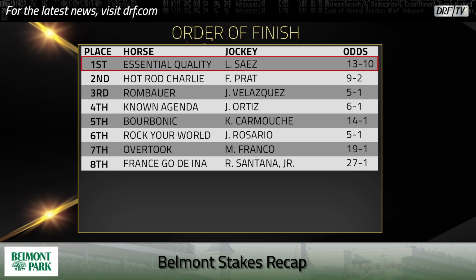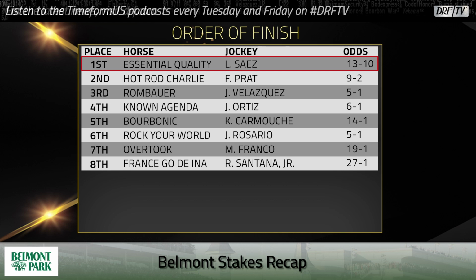Was he exposed here? Yeah, he was exposed a little bit. The pace was solid, but again, Hot Rod Charlie was the one setting that pace. This horse kept up with him for a pretty long way, all the way up the backstretch, Dan. But you could tell by the time they got to the 3/8 pole that he wasn't going to be a factor in this race. He tired very badly in the stretch and got left behind.